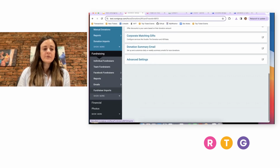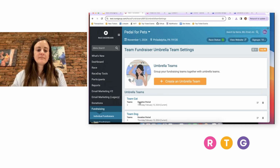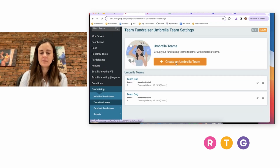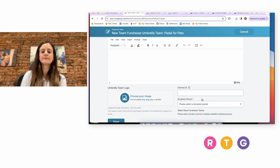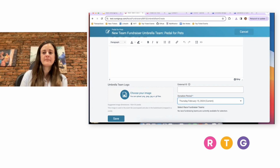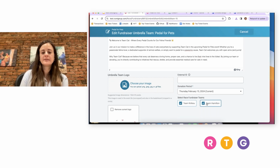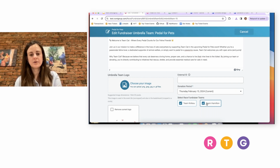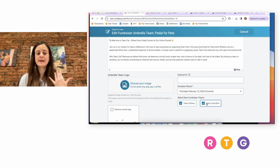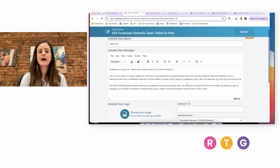I wanted to quickly show umbrella fundraising teams. So you're able to create an umbrella team here, and you'll have the options to enter the name, the description, logo, and then when you are... I already used up all my teams, but we'll go here real quick. You can see here that I'm able to easily select the fundraiser teams that are part of this umbrella team. If I create a new fundraising team, so let's say it's a new cat fundraising team, I'll be able to add them to this umbrella fundraising team when they sign up and create that new team.